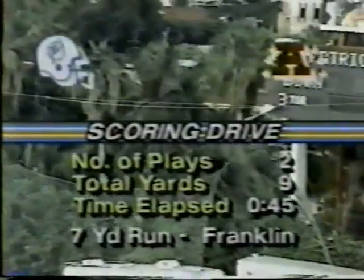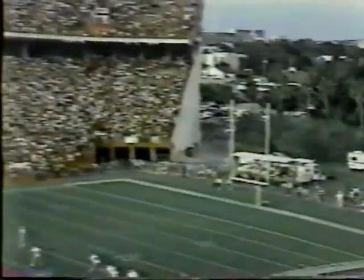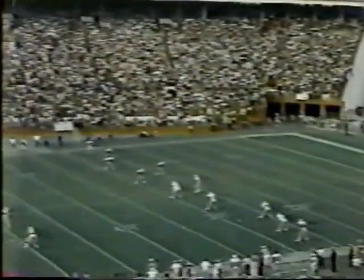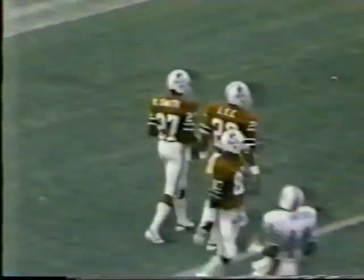There's the type of scoring drives you like to have. Cover 9 yards in 2 plays and 45 seconds. You like to take a little longer than that if you're in this situation in the game, but I don't think it's going to matter. Ricky Smith, 2 yards deep, and he'll take the touchback. They'll bring it out to the 20-yard line.